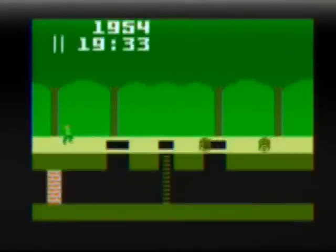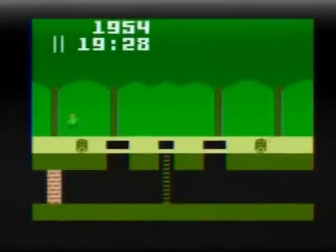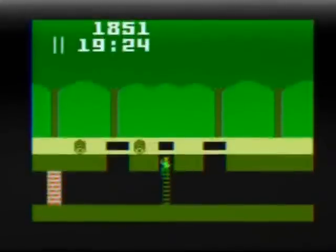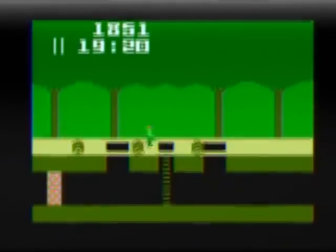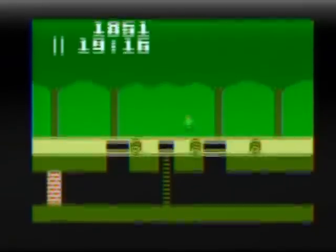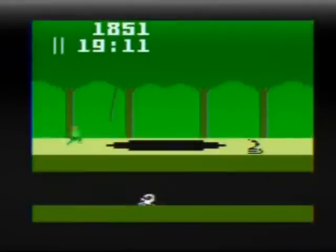Yeah, because even comparing versions, this one wins, hands down, compared to at least the home console versions. I mean, there were some computer versions which looked similar, if not slightly better, but those were running on much more powerful machines as well.